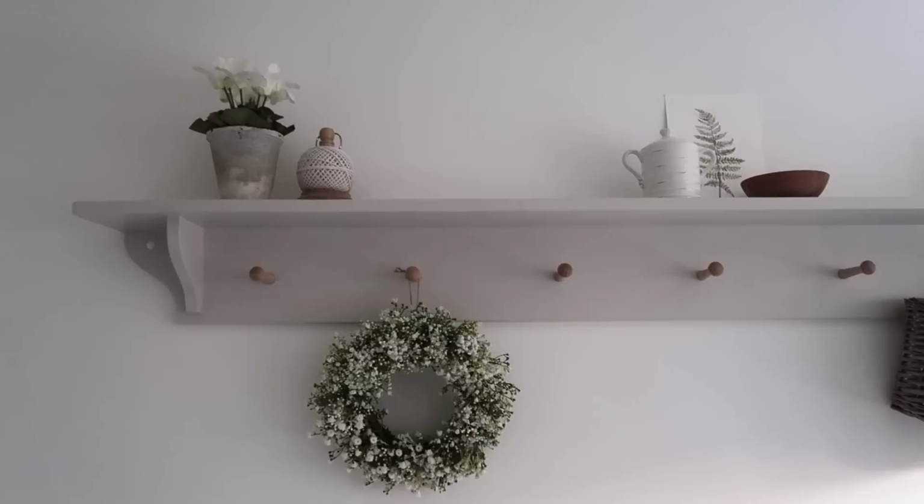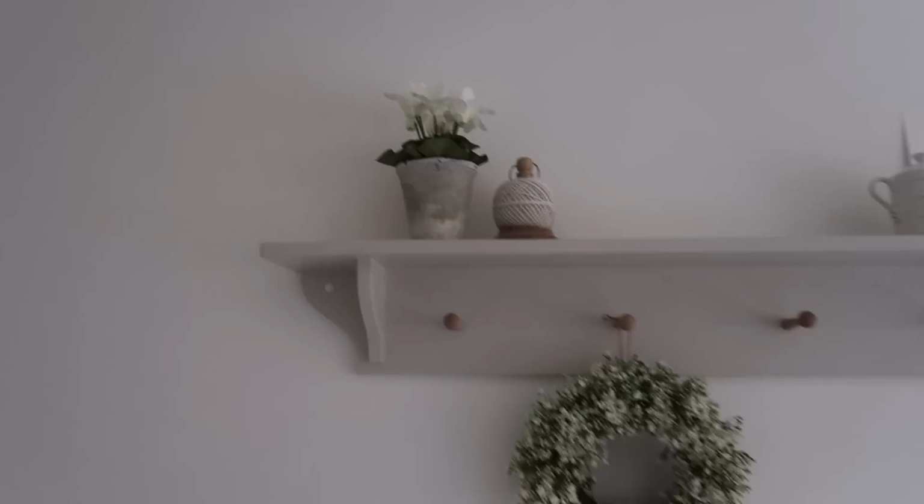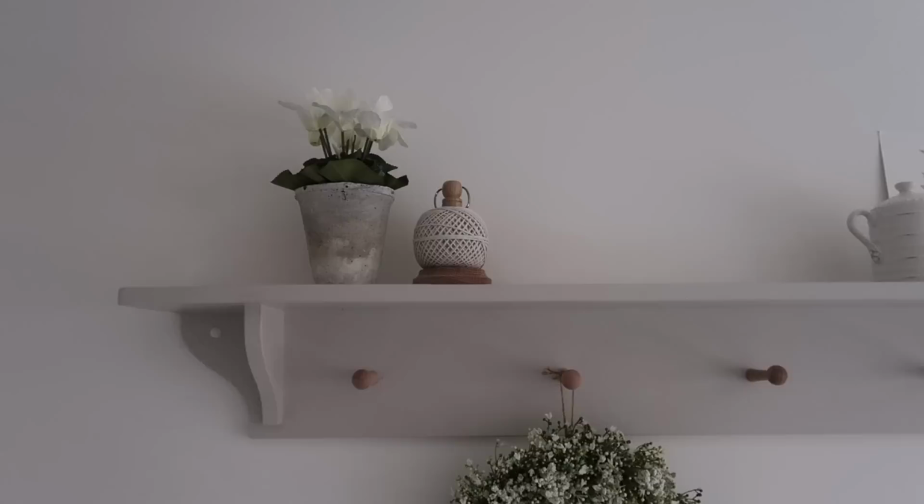And I love to decorate and faff with this shelf. I usually stick to the same sort of accessories on it and just have a reshuffle every now and again. But we've got a rustic pot with a lovely faux cyclamen in there from Habitual Home, and then I've just got my string tidy there from Cotswold Company. Then I've got my beautiful Gypsy Feeler mini wreath from Hoops and Homes.